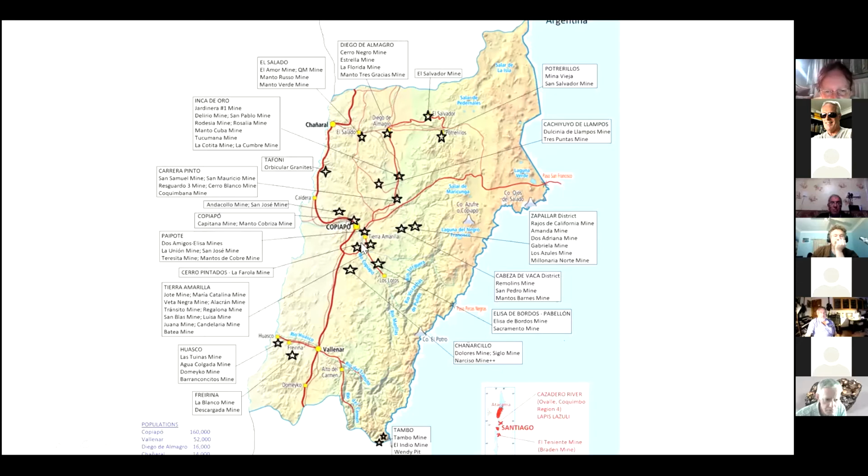Then Copiapó and Tierra Amarilla is where all these circles, stars are. And then down here near the bottom, there's a couple of sites we'll touch on called Freirina, and there's a little site here way down the bottom right, which is in Coquimbo region, but it's almost into the Atacama region itself.